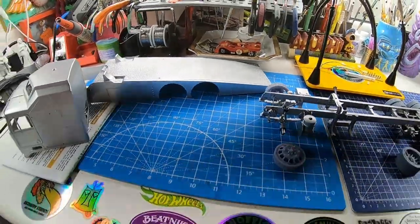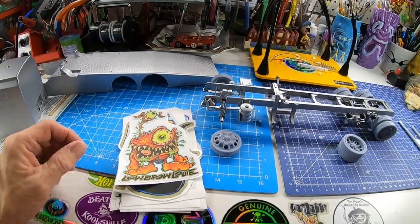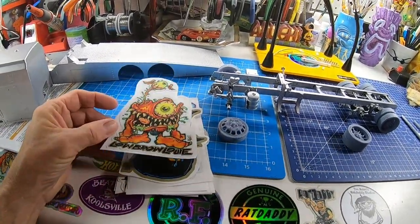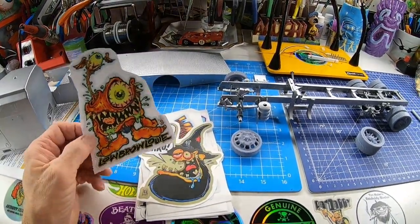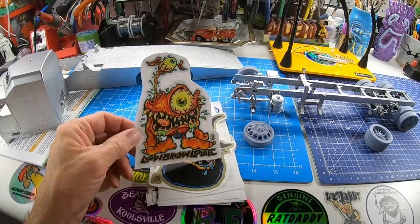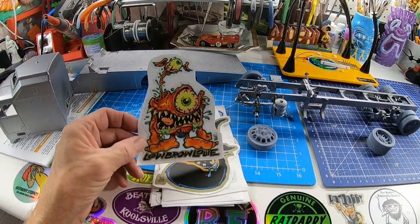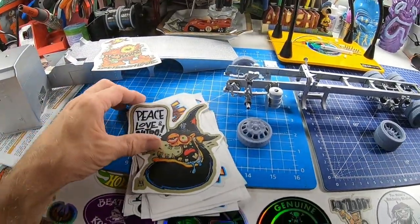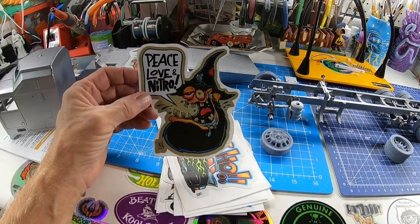Got some decals from my old buddy Ben Mitchell, otherwise known as Drag Daddy. And the envelope these came in was completely shredded in the mail, so I don't know if I got everything he sent or not, but these are really cool. So there's Lowbrow Louie, which is actually a resin model kit. It was done by Andy Cope. And Nitro Billy, he's also a resin model kit. You can get him from Jimmy Flintstone, I believe.